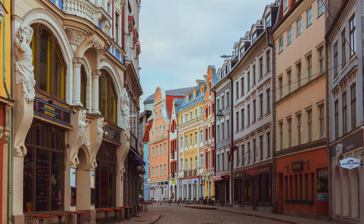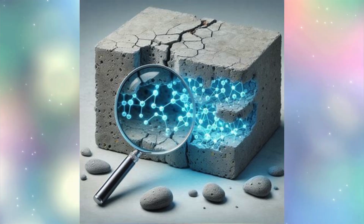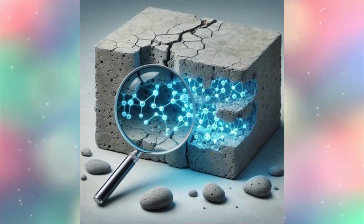But what if concrete could fix itself? Self-healing concrete is designed to do just that. Imagine a crack forms, but instead of becoming an entry point for water, it simply seals up, as if the concrete were alive. This is the magic of self-healing concrete, a material that mimics living organisms, capable of self-repair.